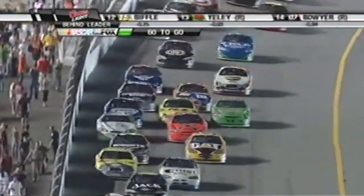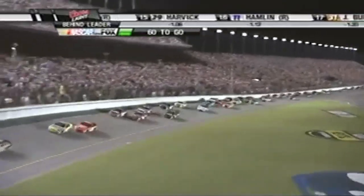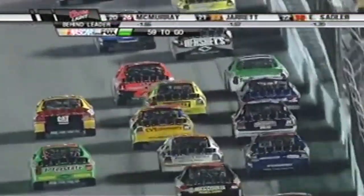You just can't get away with this forever. You see how the 17 car was dancing around in the middle in that pocket there. Sooner or later, somebody will get a little loose, slide up into somebody. Saw Jeff Burton. He's wobbling all back in there. You just can't keep doing that.